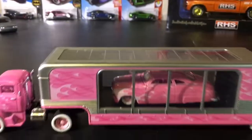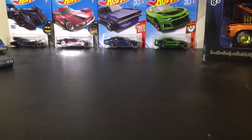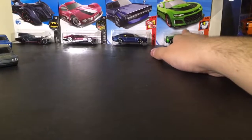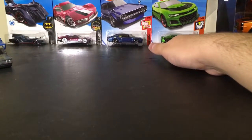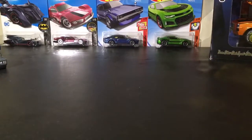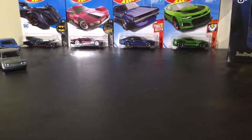So what I'm going to do is, I have some super treasure hunts. All of these were found in the wild. We got the red tire Camaro super treasure hunt on the car that has red wheels. Found that one in the wild. I think it was sitting in this one Kroger forever, since the card's kind of beat up. But why have I opened this? And all of these I found at different times in the wild as well.